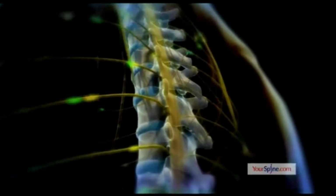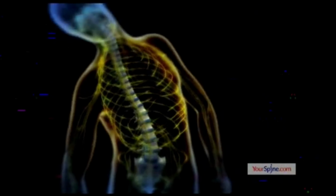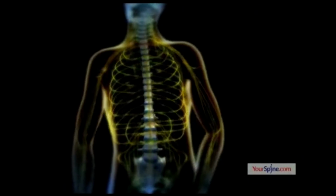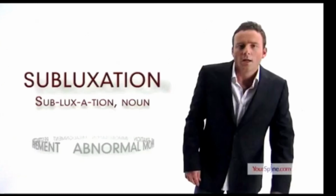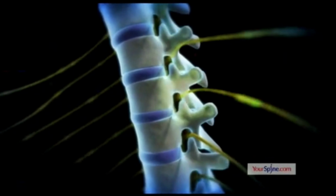So why is a healthy spine so important? Well, it protects the spinal cord and the delicate nerve tissue and allows us to bend, flex, twist and move freely without compromising the nerves. If the spine is not moving freely, it's referred to as a vertebral subluxation complex, or for short, a subluxation. This is when two or more vertebrae have lost their normal motion and/or position.